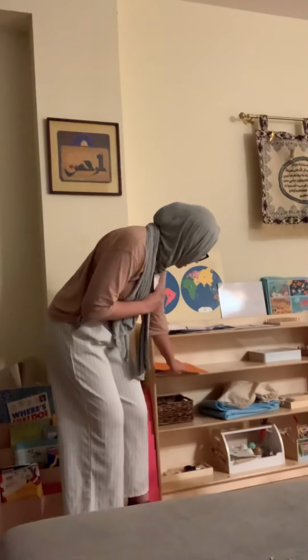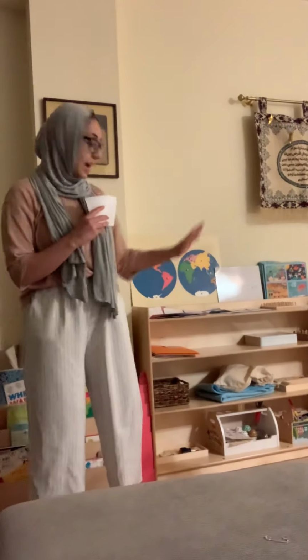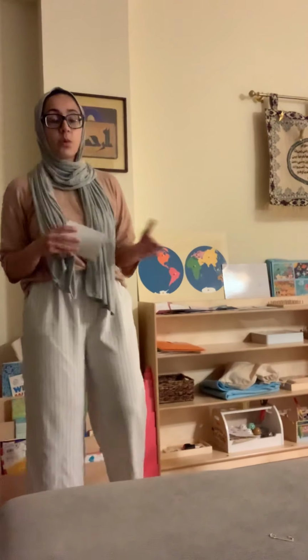Everything has a purpose and a place, and everything is expected to be put back in its place when it's completed. For example, this is a language word. So we'll take that out, do the work, and then it has that place on its shelf where it's expected to go back. This instills a sense of order as well as discipline.